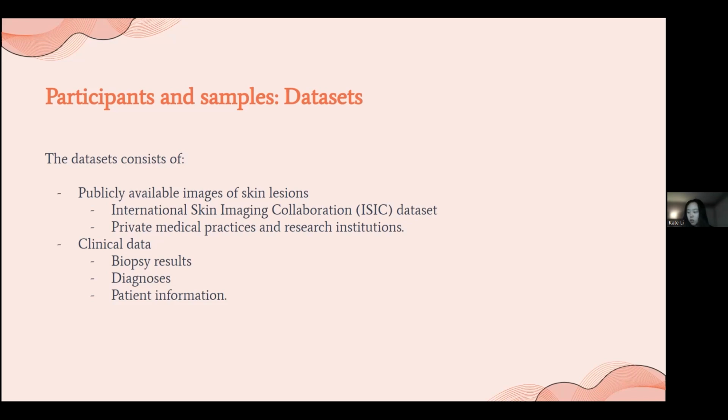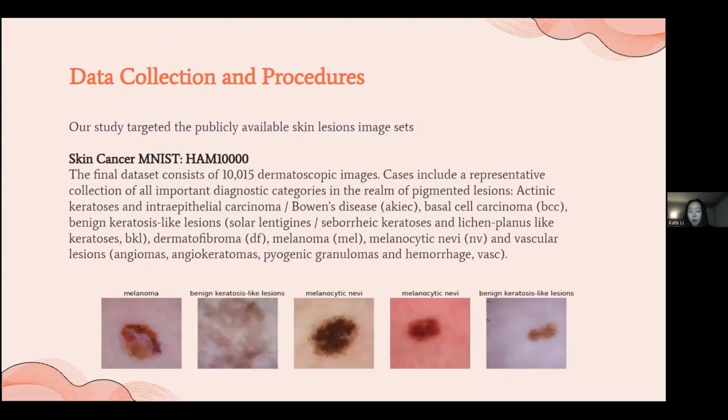Our study targeted the publicly available skin lesion image sets, images found on the internet and collected using the clinical data. Again, our CNN network classifies 7 different types of skin cancer from lesion images, and 5 of them are shown below, including melanoma, benign keratosis-like lesions, melanocytic nevi, and others.